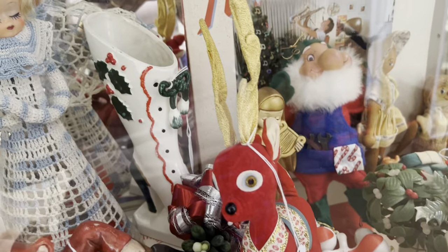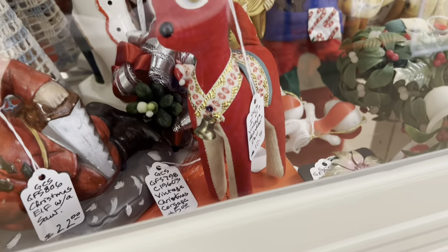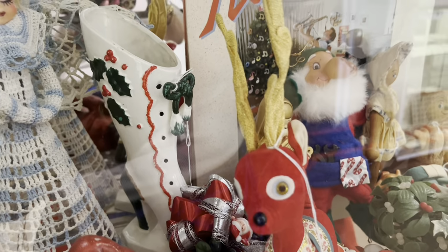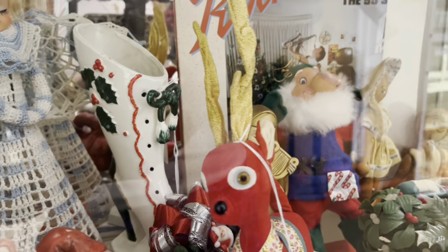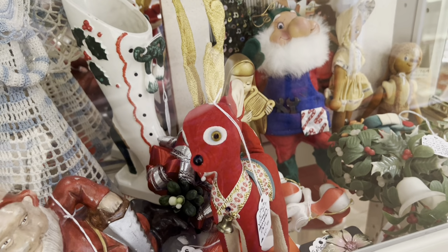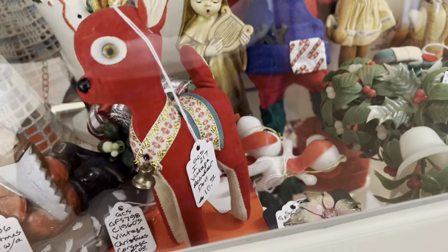I'm having a little deja vu. Last time I was here, I definitely bought this. There's actually a couple things in this case that I bought that have somehow managed to be replenished in identical form. I already sold the reindeer, but I think I'm gonna leave it this time.